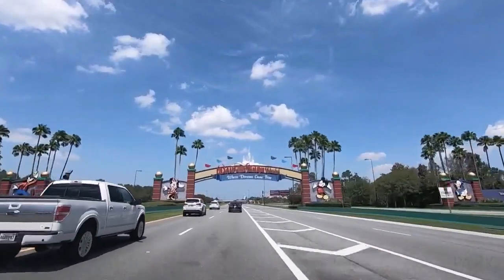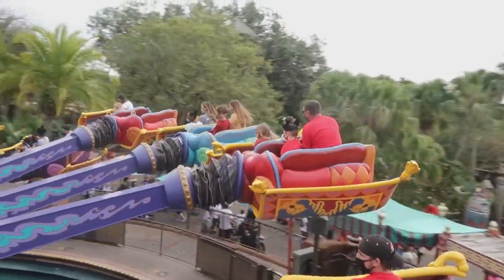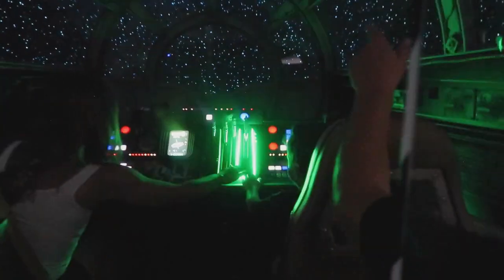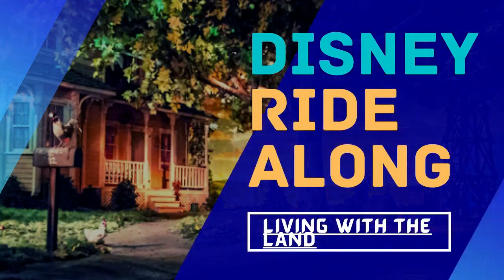Walt Disney World Resort is home to some of the greatest theme park rides in the world. Each week, we'll focus on the history, changes, queue, and more for a specific ride. And then, to finish it off, you'll have a front row seat to experience that ride for yourself. It's the Disney Ride Along. Let's go for a ride.